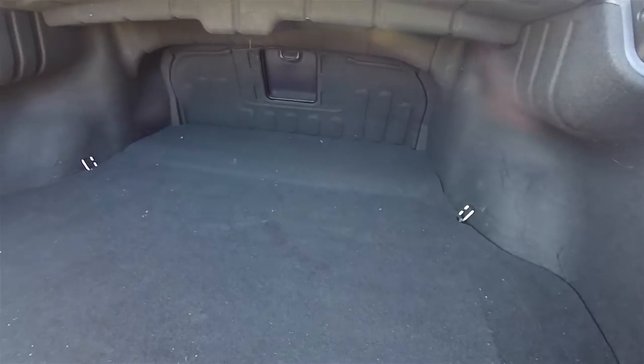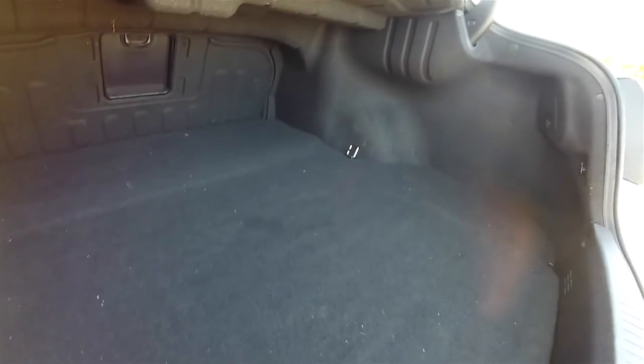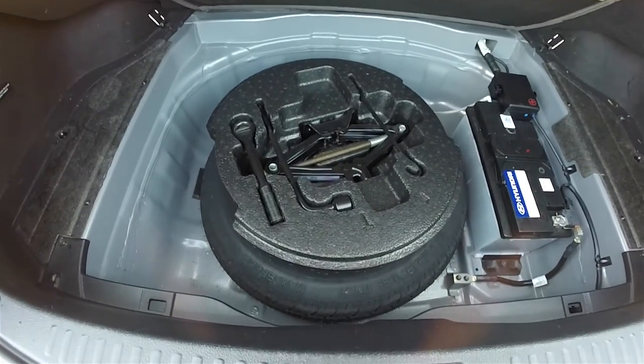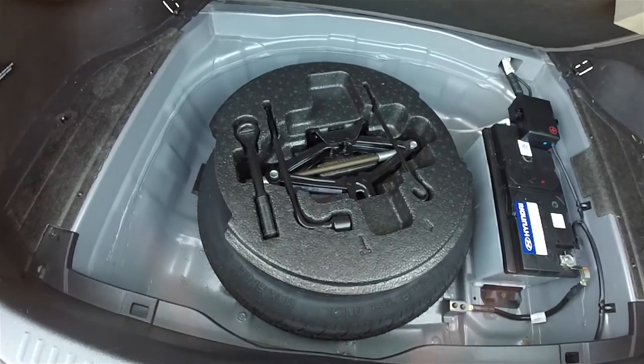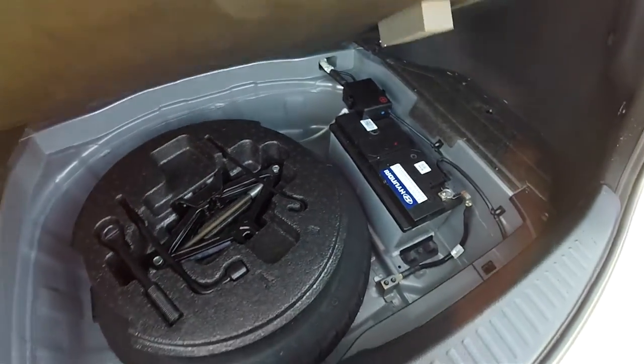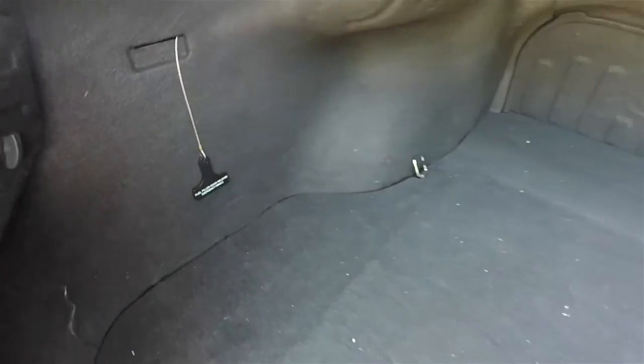Alright, looking at the luggage area. Luggage area is very nice and spacious. Underneath your floor mat, you do have your compact spare tire with jack and tools. Batteries also mounted in the rear. Emergency release handle for the fuel door.